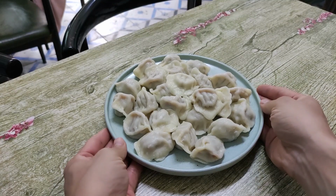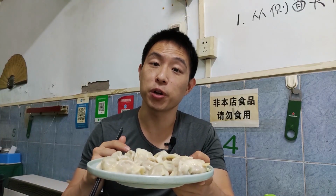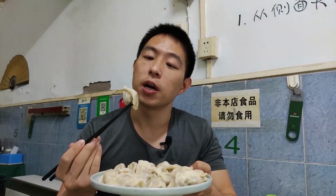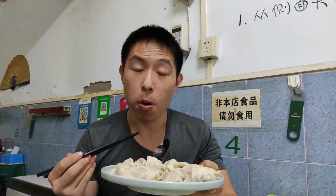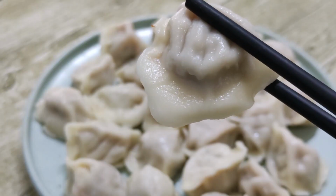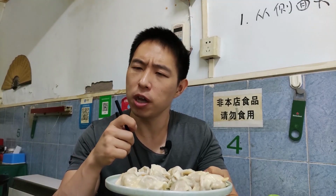Next, let's try the beef with scallion dumpling. 25 of them for 25 Chinese yuan. I'm gonna try one without any dipping sauce first. Oh, that skin, you can really feel it's actually hand rolled. Nice chewiness to it, and has a nice strength.